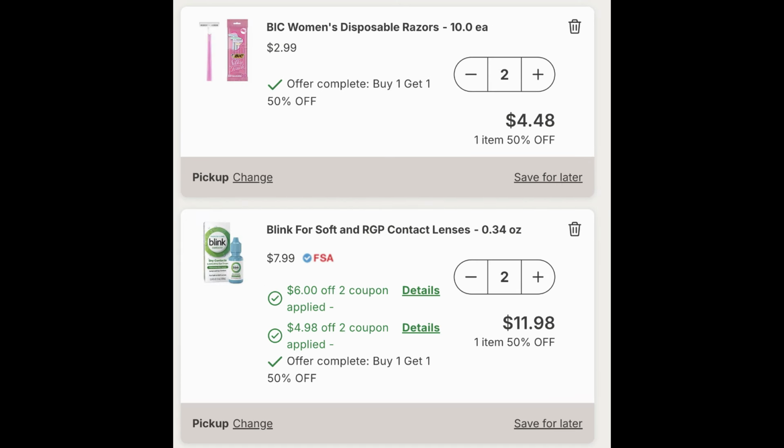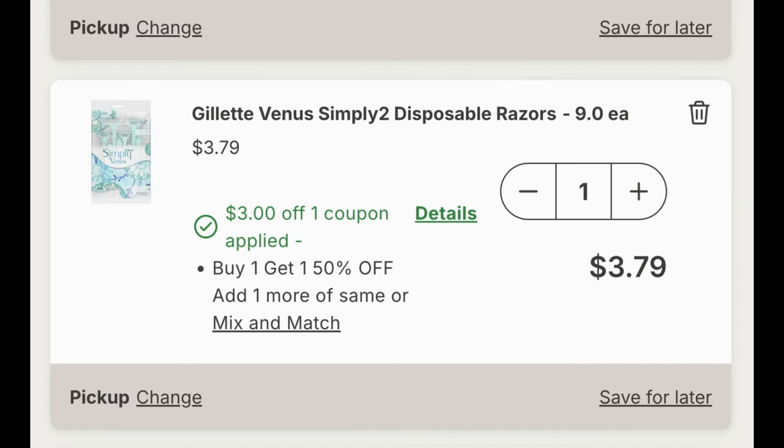Next, I'm adding in two of those Bic Silky Touch razors. Remember, they're buy one, get one 50% off, and we're gonna redeem to Ibotta. And then the Blink contact lens solution there. They're buy one, get one 50% off, and we have coupons to clip. And then finally, I'm going to add in one of the Gillette Venus disposable razors. This is a great deal, especially if your store has them. Be sure to clip that $3 digital coupon.